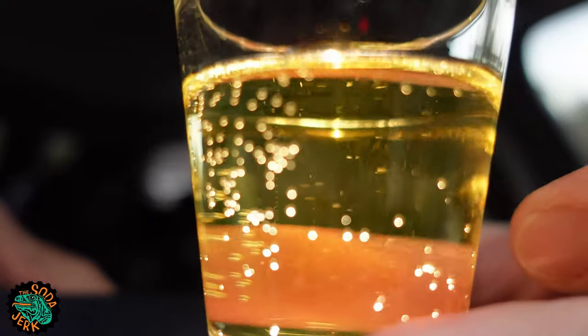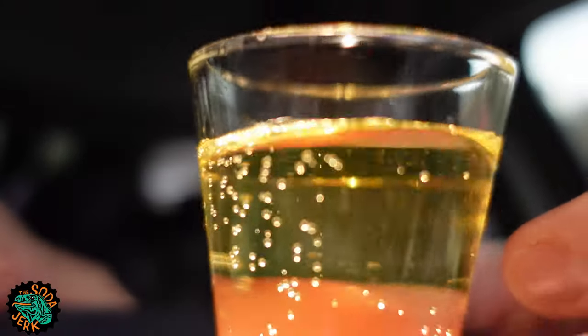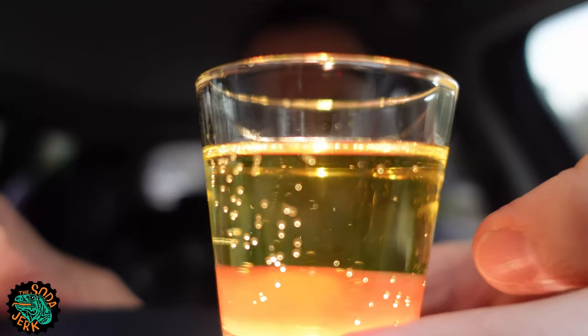Look at that. Not as many bubbles as you would think. I'm not going to say it's flat, but it's not as bubbly as I would want it to be. But maybe, I don't know. What am I talking about? Maybe this is as bubbly as I do want it to be. A bit more of a pear scent once you poured it out. It's an artificial pear scent, though.